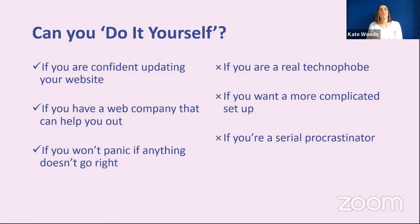So can you do it yourself? You absolutely can do this yourself. If you have a WordPress website, or probably a Wix website, or a Squarespace website, or even a Weebly website that you update, and you feel confident and comfortable with it, yes, you definitely can.